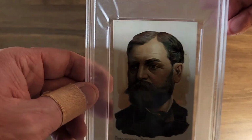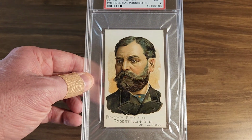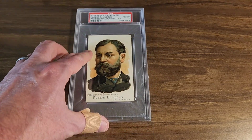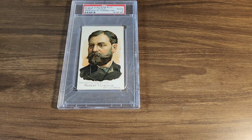So that's crazy. Just the connection that this guy was saved by the brother of the person that killed his father. That's almost like Inception level of history and just a weird, crazy connection that I never knew existed.